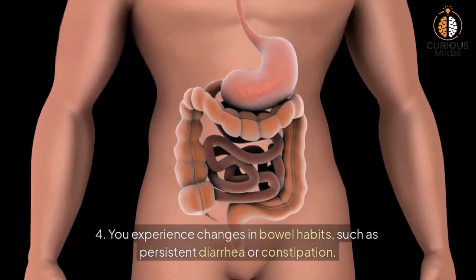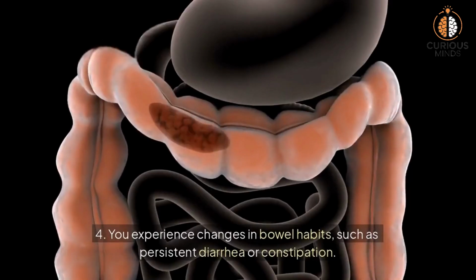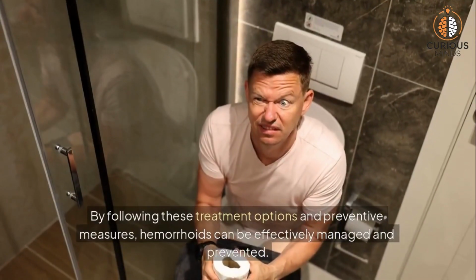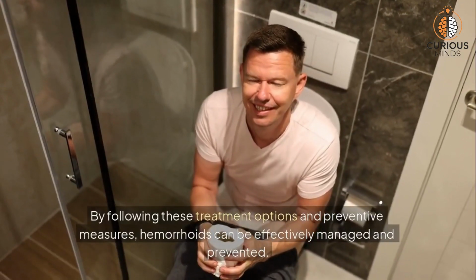4. You experience changes in bowel habits, such as persistent diarrhea or constipation. By following these treatment options and preventive measures, hemorrhoids can be effectively managed and prevented.